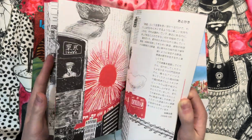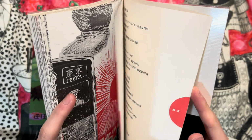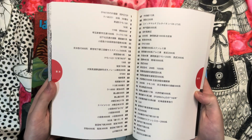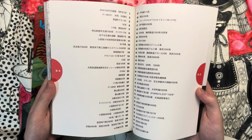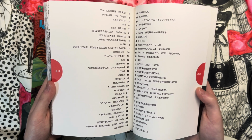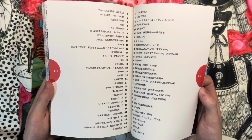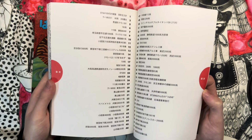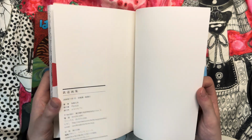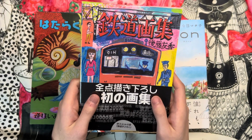I do love her art, Heta Uma, of course, and at the back as well, I haven't checked it out fully, but I believe these are the models of the trains themselves. So, man, I guess Goto Yuka is a train otaku. I haven't checked, but just from looking at the names, they do look like train models. So this was published in 2008, and just a very interesting book to have.